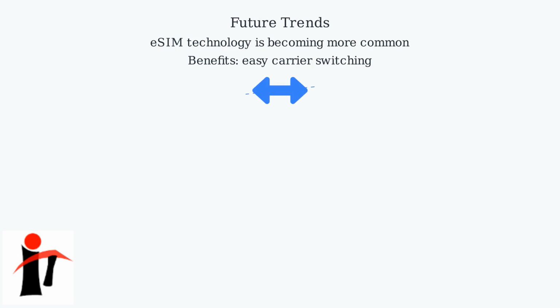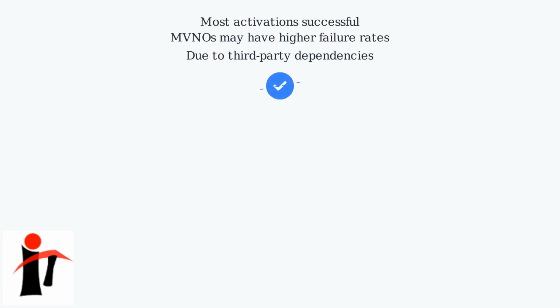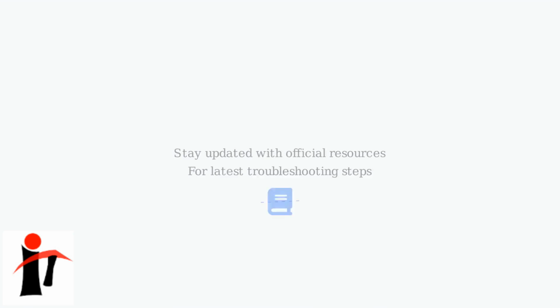Looking ahead, eSIM technology is becoming more common, offering benefits like easy switching between carriers. Red Pocket is working on updates, including AI-assisted troubleshooting within their app and increased QR code security using blockchain. While most activations are successful, MVNOs like Red Pocket can sometimes have higher failure rates than major carriers due to third-party dependencies. Stay updated with Red Pocket's official resources for the latest troubleshooting steps.